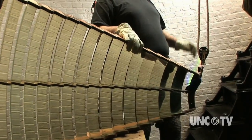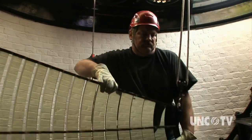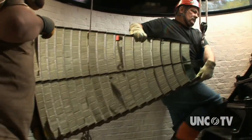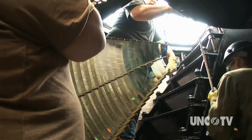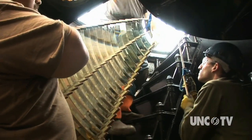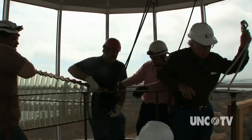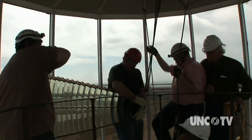Y'all ready? Ready when you are. Are we ready? Everybody cool? Let's go. Ready? Three. The larger pieces of glass in the lens weigh close to 300 pounds. Strap. Strap. Get it. Get it. All right, go ahead. Take a load.